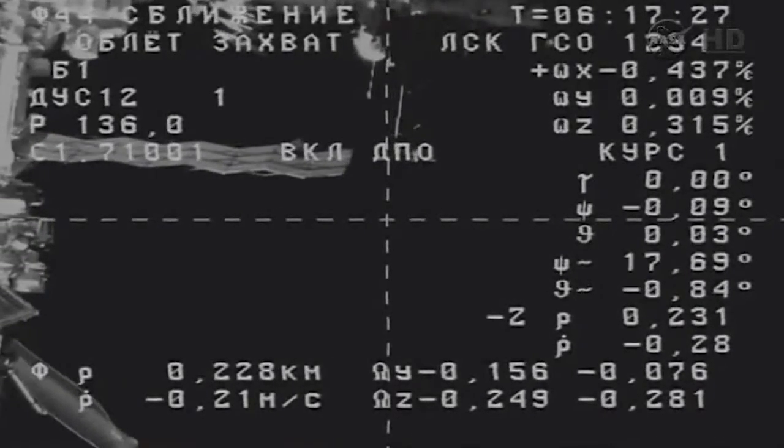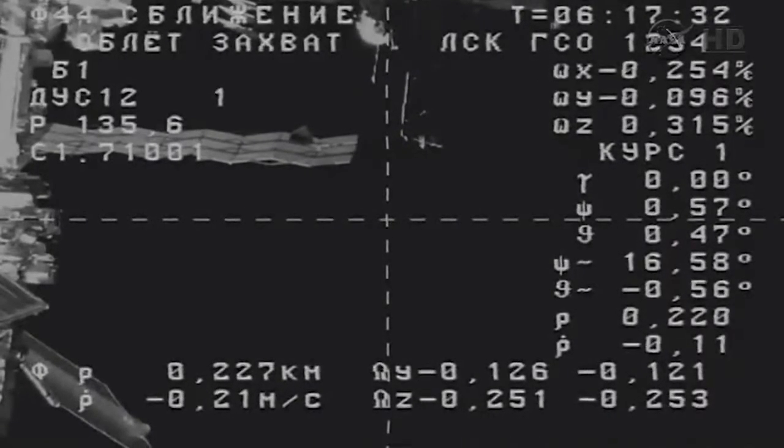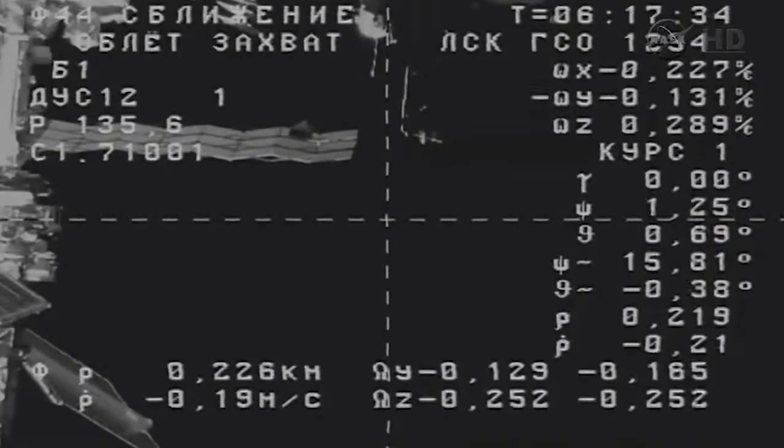The range is 228 meters, the range rate is 0.22, the fly-around is almost completed. Copy, Alexander.